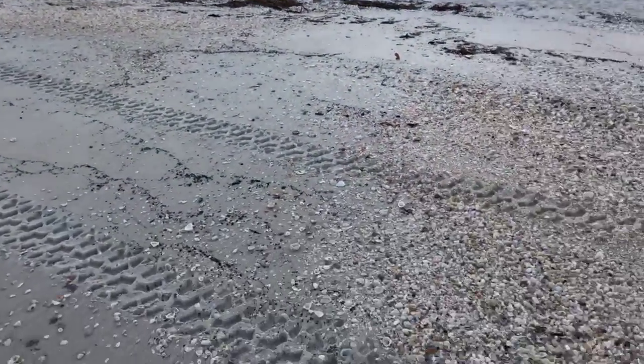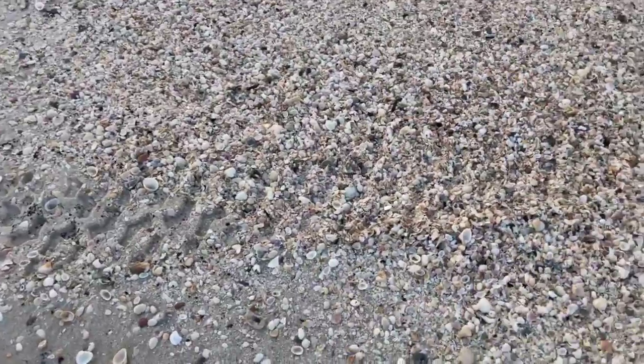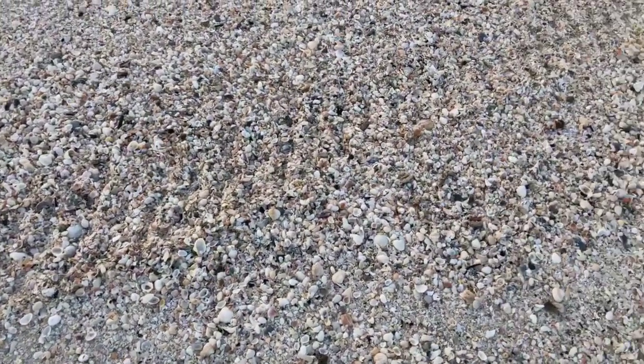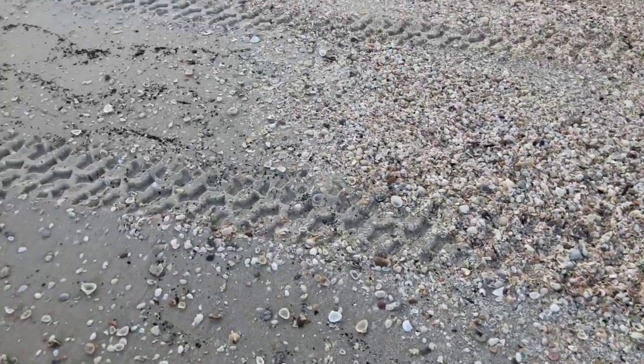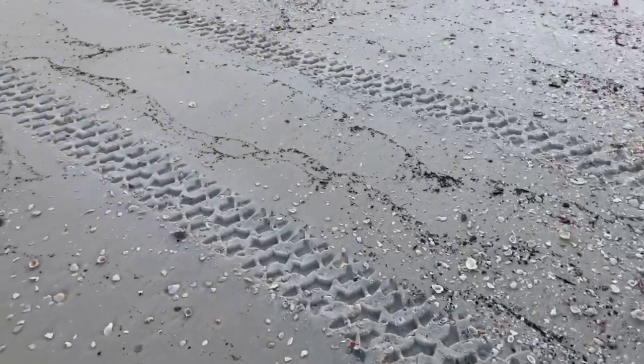Another nice little pile, a little pile up of shells here on the beach. Scott and Karen will go through those, I'm sure. Hopefully they'll find something neat and share it with us.